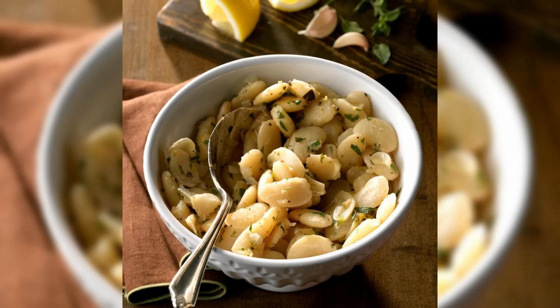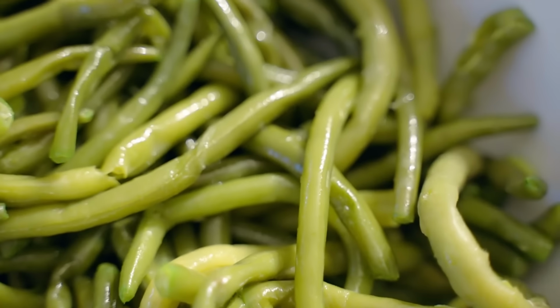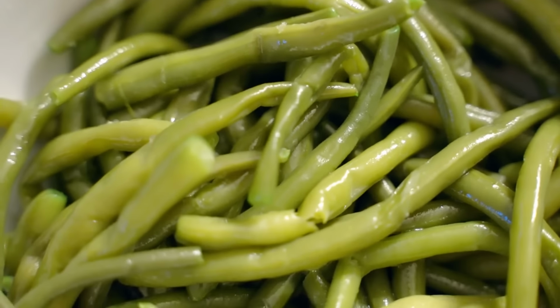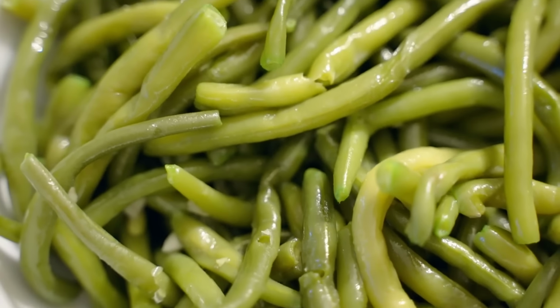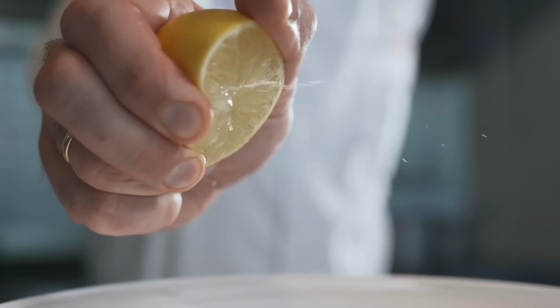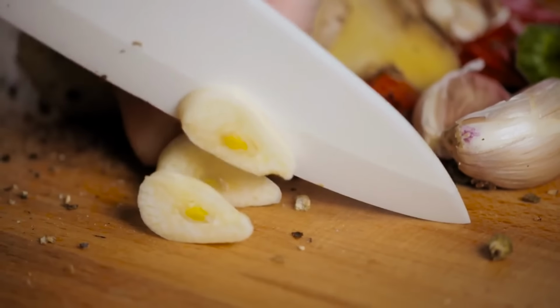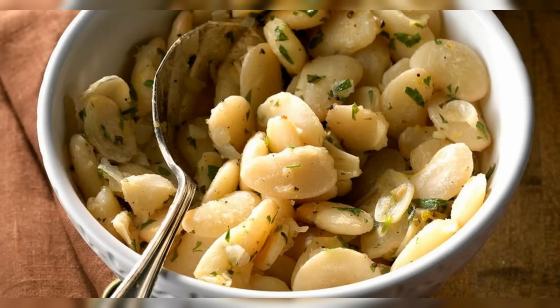Lemon garlic lima beans. Lemon garlic lima beans are a bright, flavorful side dish that brings out the best in this often overlooked legume. To prepare, cook lima beans until tender, then toss them in a mixture of lemon juice, minced garlic, and a drizzle of olive oil. The lemon adds a refreshing zing, while the garlic provides a savory depth of flavor. This simple preparation transforms lima beans into a delicious and nutritious dish that's perfect alongside roasted meats or as part of a vegetarian meal.